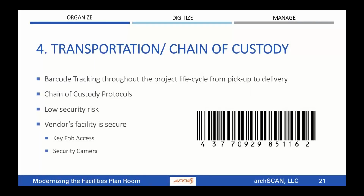You want to make sure that the contractor's facility is a pretty low risk to you, right? So you want to make sure that the facility is secure, that the doors remain locked at all times, that there's a security system in place, that they have good climate control in their facility, right? So you just want to make sure that the contractor that you choose to do the work takes good care of the documents while they're off-site.